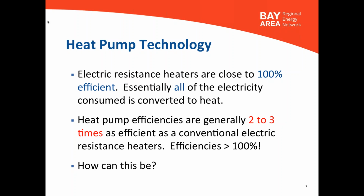So electric resistance heaters are about 100% efficient. Let's just say they're 100% efficient. Not exactly, but they're close. Makes the math easier if you can say they're 100% efficient. Essentially, all the electricity is converted into heat, okay? Now comes along heat pump water heaters. They have efficiencies that are 2 to 3 times more than electric resistance, okay? That means they're more than 100% efficient.